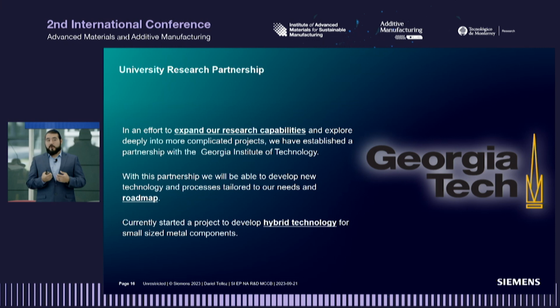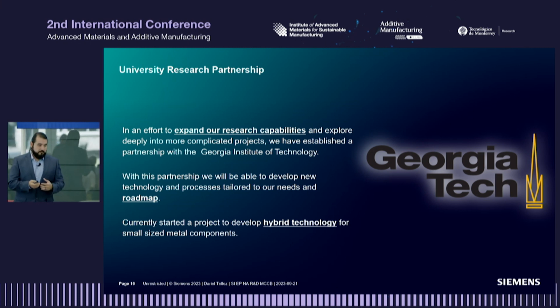So in this case, we are trying to research hybrid technology, which is additive plus extractive at the same time, but for small metal components. This is something that we are pretty excited about. This is something that we're searching for. And this is, again, just a kickstart. Then we will see what other projects we can do with Tec de Monterrey, and what we can do together to actually advance this technology further.